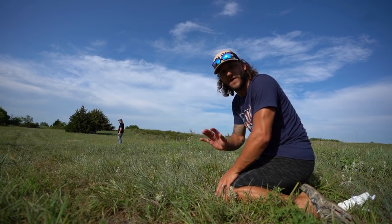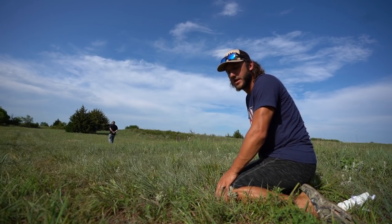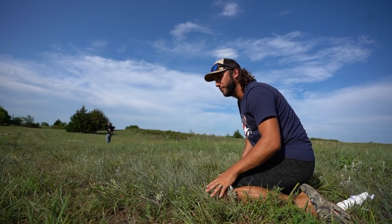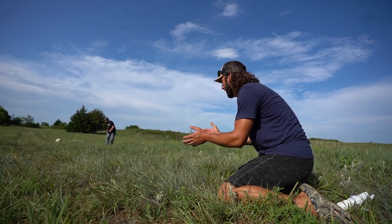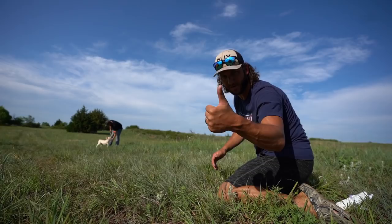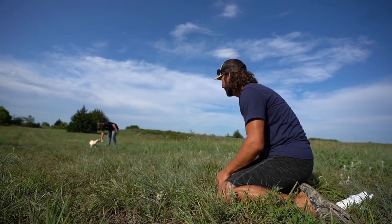If your dog's new to firing at all, this is a good technique. It's gonna take two of you, but... Good boy, Blaze. Good boy, lots of praise. Always lots of praise. Good boy, Blaze.